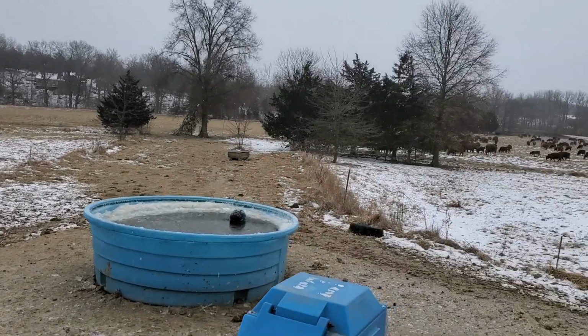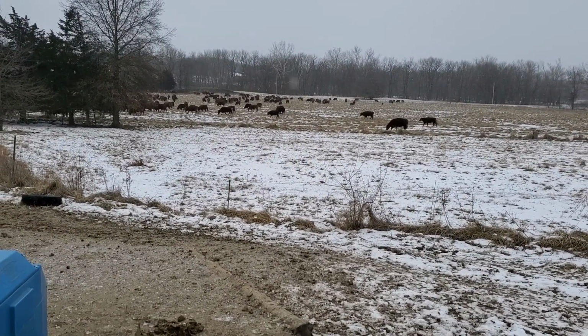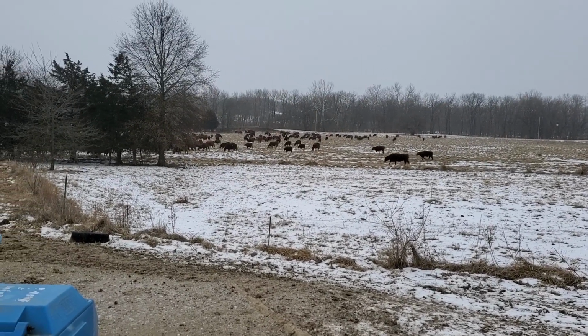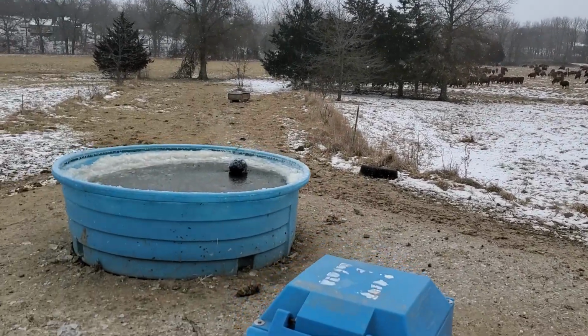Yep. But now, those cattle, they got good winter hair coats on them. They're all out there grazing. They're spread out too. Yeah. And I think we need to get in the truck. It's cold. There's already ice forming.